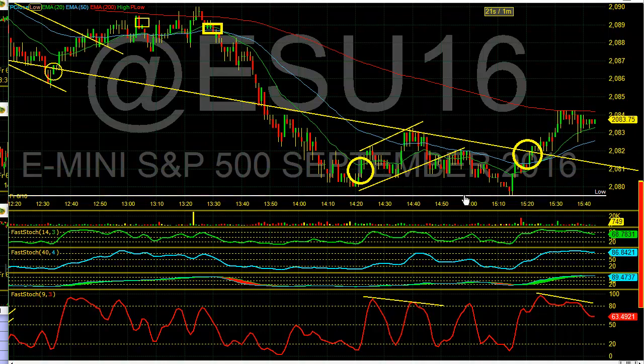But you can see, right now the buy signals are back. This is actually looking a little bullish right now. Normally I would look at this if I was going to take that trade and look at it for a pop out of here.